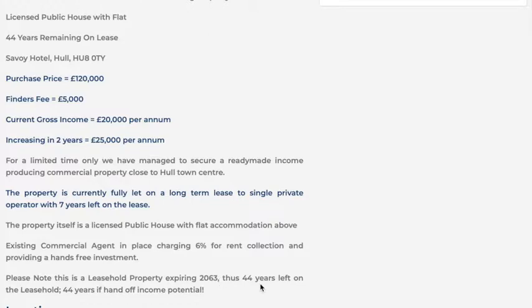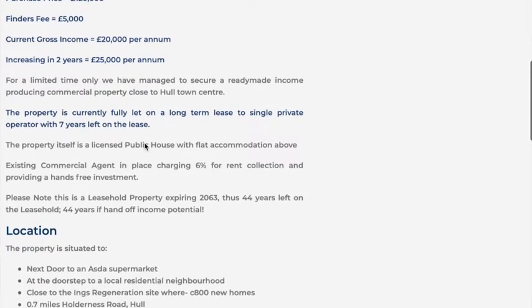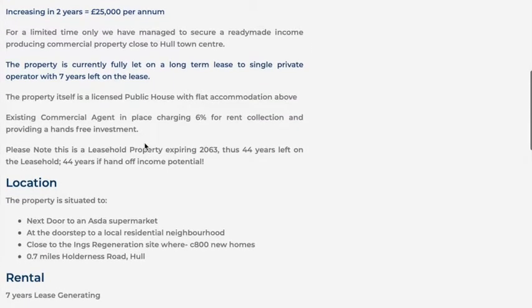Therefore, 44 years are left on the lease, which means that technically speaking, if it's generating £20,000 a year, within 6 years, it will pay itself back. And then what you do for the other 38 years is pure cash flow. We're not 100% sure whether with a 44-year lease, whether this would be mortgageable. So therefore it would more so be suited to cash buyers.